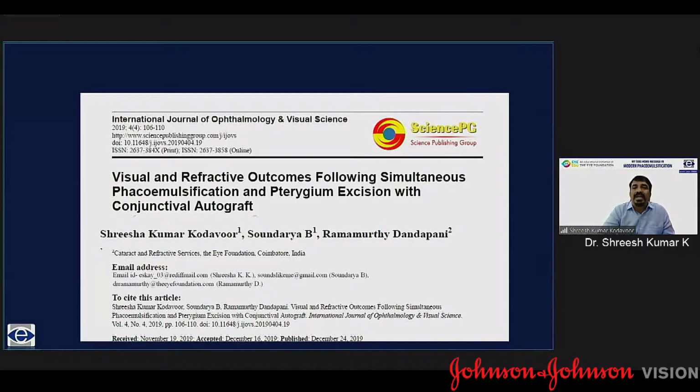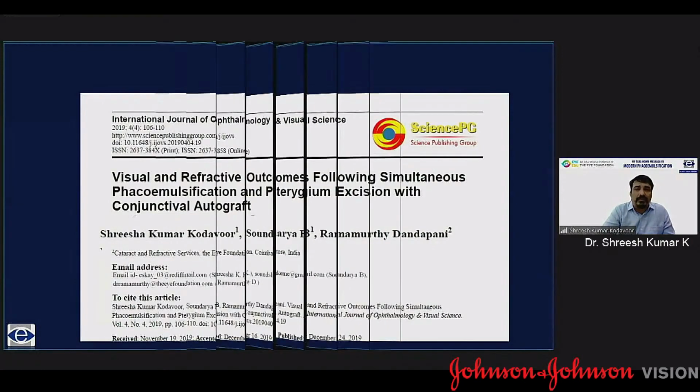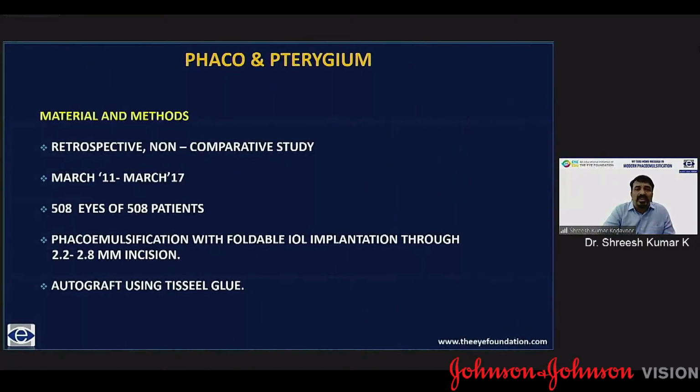The visual and refractive outcomes following simultaneous phacoemulsification and pterygium excision with conjunctival autograft, where we included 508 cases over a period of 6 years. Phacoemulsification was done through a 2.2 to 2.8 millimeter incision. A foldable lens was implanted, and conjunctival autografting was done using tissue glue.